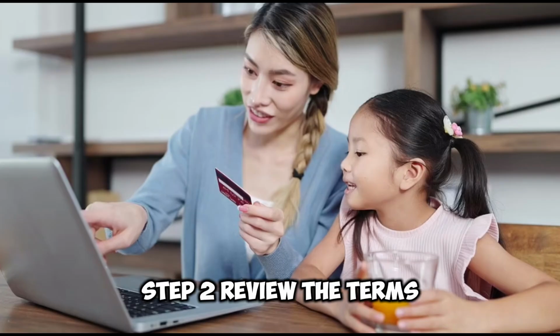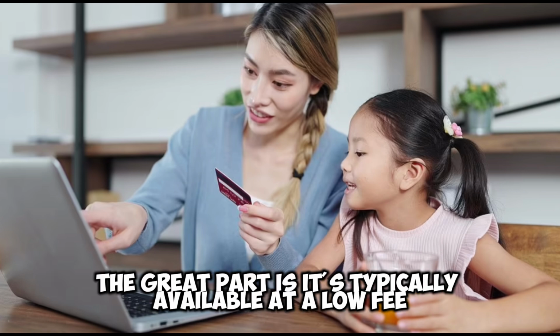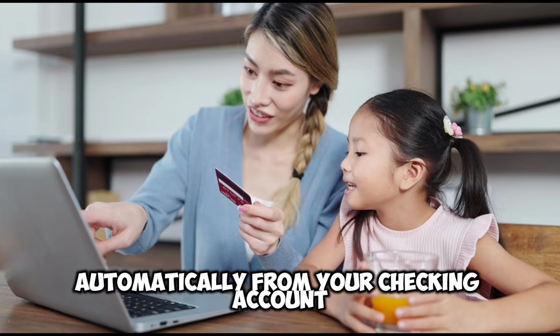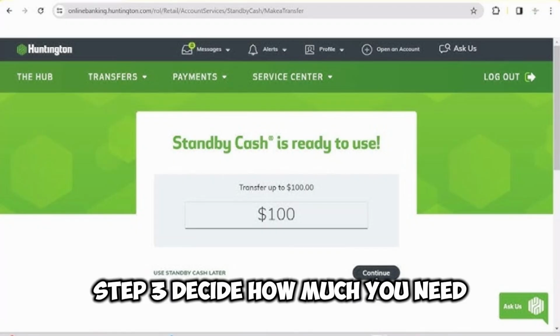Step 2. Review the terms. The great part is it's typically available at a low fee and repayment can be done automatically from your checking account next payday.